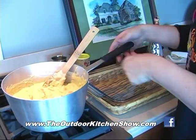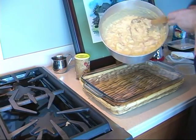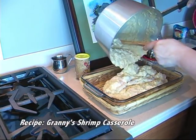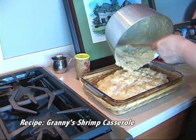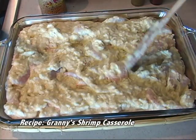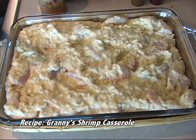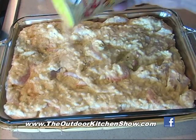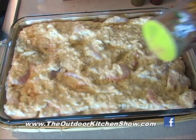Okay, so we're going to put all our yummies into the casserole dish. And this is a nice big casserole dish. The recipe calls for hot sauce, but I use the Magic Swamp Dust Fire Department blend. That's going to give me plenty heat. Just a little extra on top.